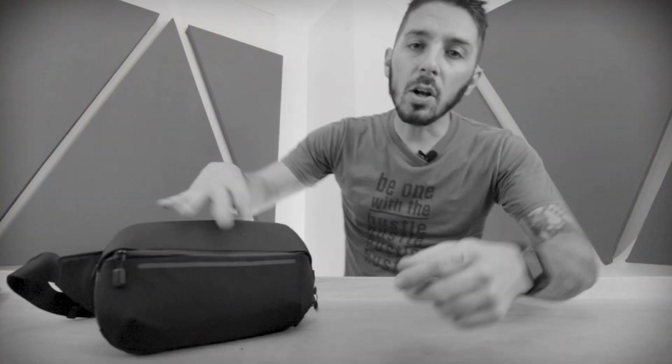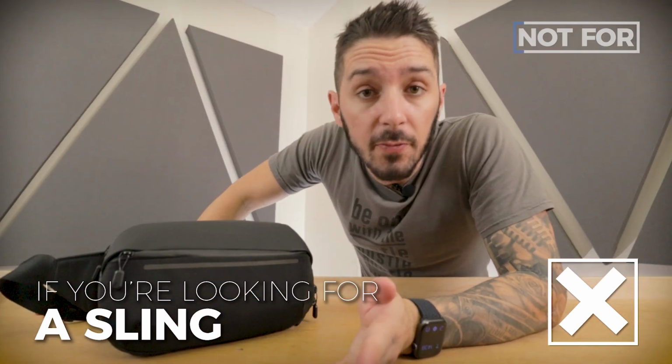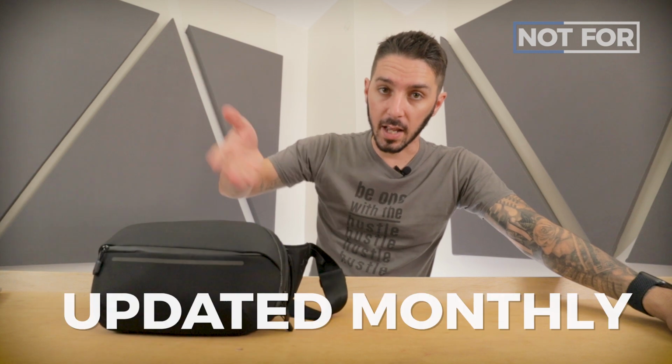But let's talk about who I think can take a pass on this sling. You can probably pass on this sling if you're looking for a great sling, just because I think this is a fanny first and a sling second. If you're looking for that fusion, that hybrid between the two, this is a great choice, but I don't think it's a sling first. If you're looking for one of the best slings that money can buy, take a look at the description. We've got links down there to reviews for other slings, ones that I think are better as slings as opposed to being a sling/fanny.